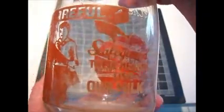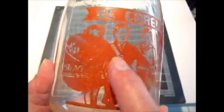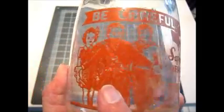vintage milk bottle. I bought it because of these graphics on the side with these 3 little kids, and this kid's like the safety monitor. It says, be careful, safeguard their health, use our milk.